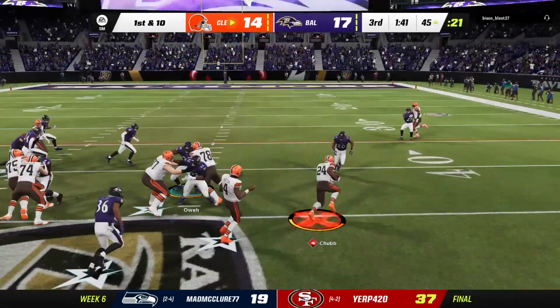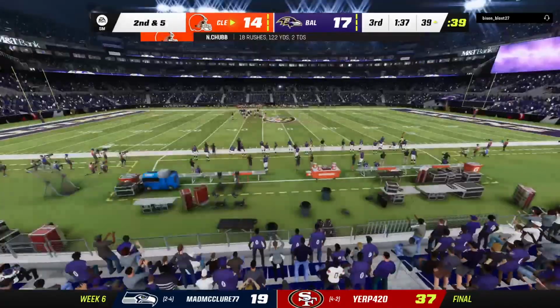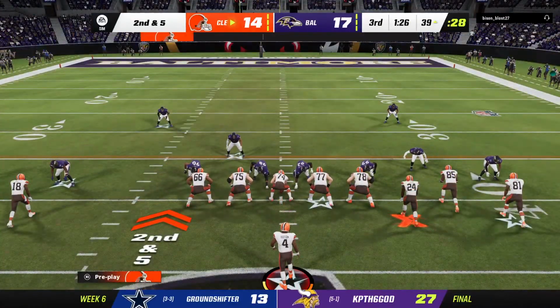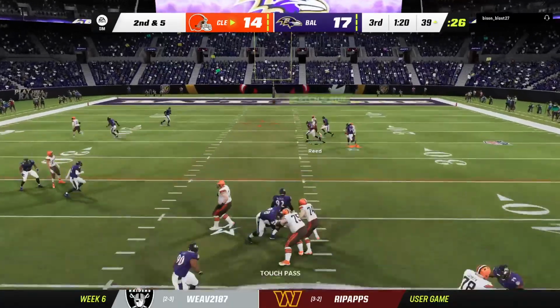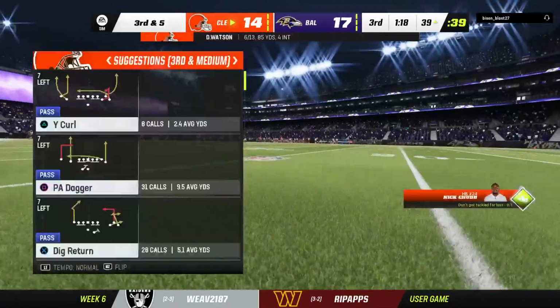They run again on first down. Chubb. Solid running on the carry, but still brought down just inside of the 40. The first down run got 5. Here's 2nd and 5. Here's Watson. And this one is incomplete.